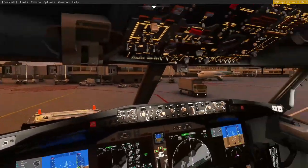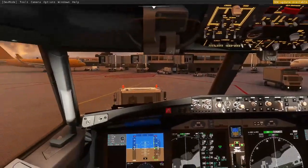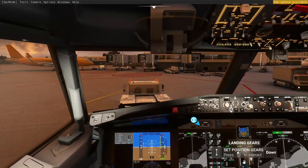Okay, so it was a nice smooth pushback. We can now taxi to the active runway.